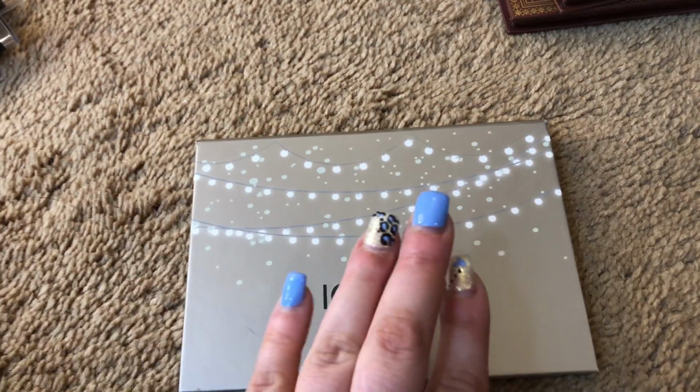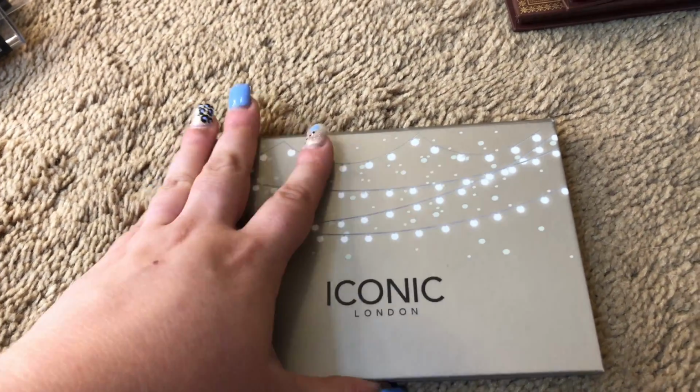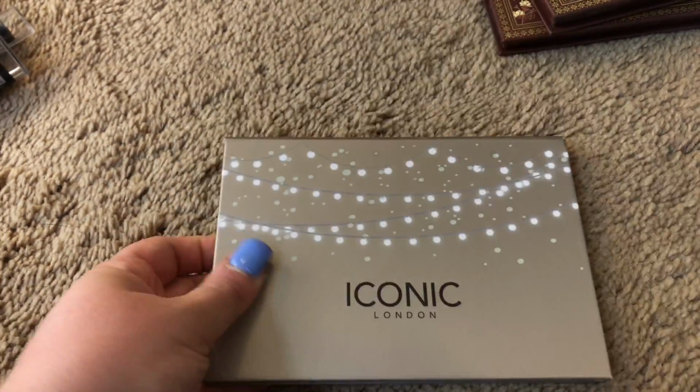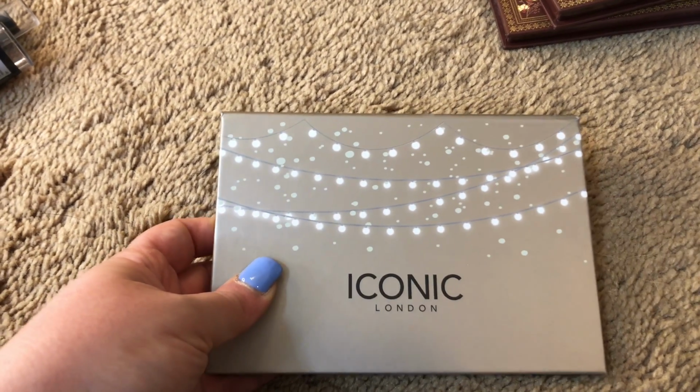It is kind of on the chalkier side, and I'm going to give this to one of my friends or family members that can use this, because I just personally am not a big fan and I barely even touched it. So I'm going to be getting rid of this.